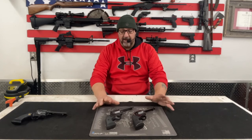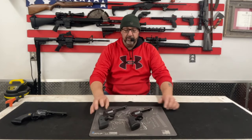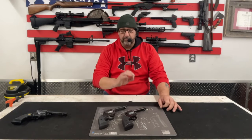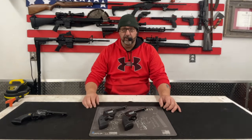But if I have to pick a favorite, I'm going to pick the Heritage over the Ruger, simply because as far as function goes, it functions just as good. The fit and finish is awful close. It's more accurate, and it's by far and away less money than the Ruger.